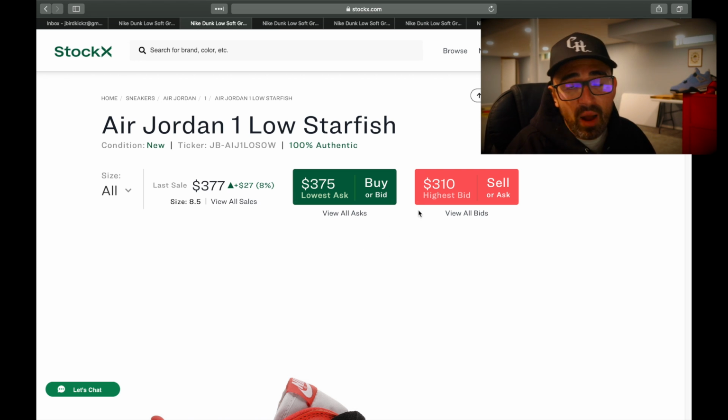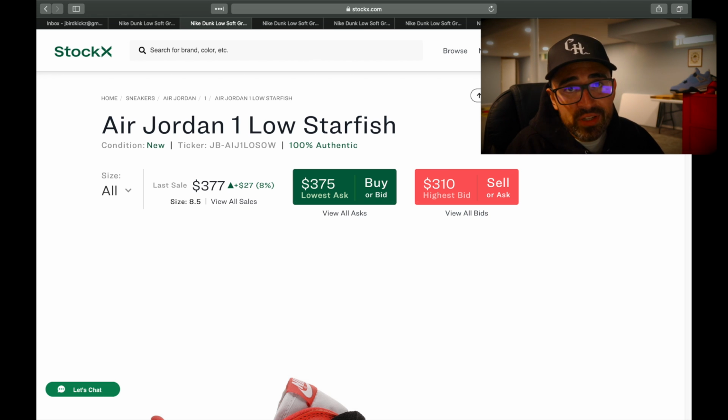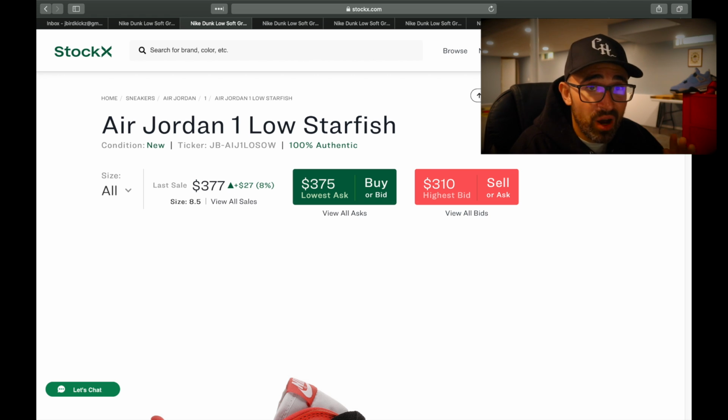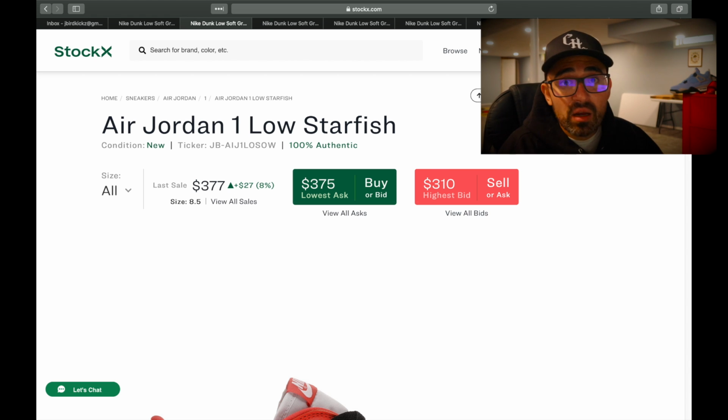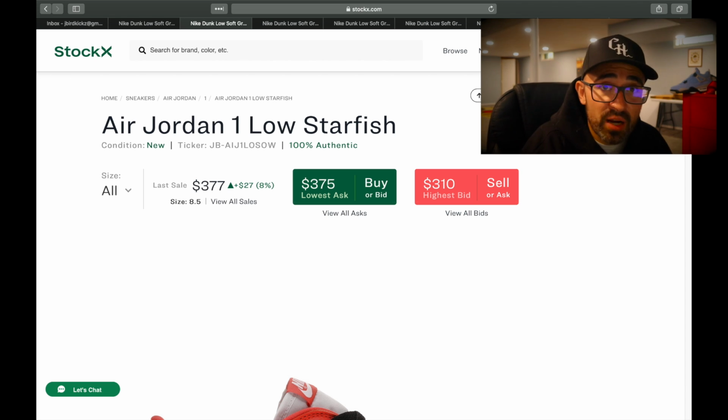I'm going out on a limb here. I want to be conservative for you guys. I don't want you getting your hopes up. I'm setting an estimated resale on these of about $180. That's almost $200 less than what current StockX prices are. That being said, you're breaking even on the apps at 124. Your estimated profit is about 50, 60 bucks.